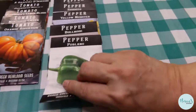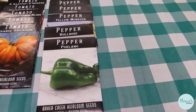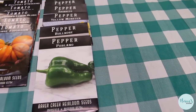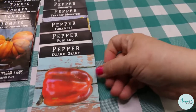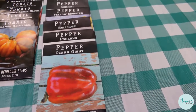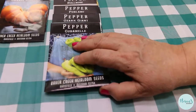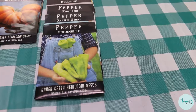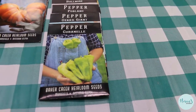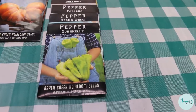We like to use these for chili relleno, and also they're just great chopped up in an omelet or thrown in with your cheesesteak. Anything really. Here's another sweet pepper, Ozark Giant. I've never grown those before, so we're going to give those a try. And Cubanelles, which they call a stuffing pepper. They're not really spicy, but if you think, they're like a giant sweet banana pepper.